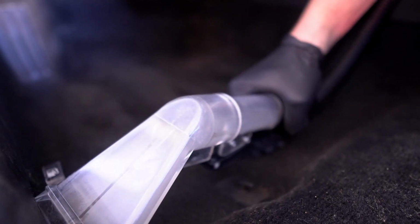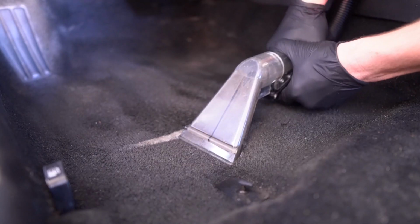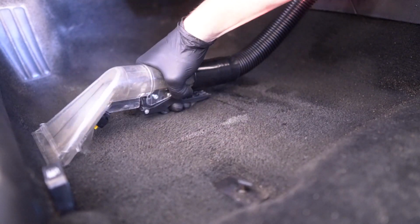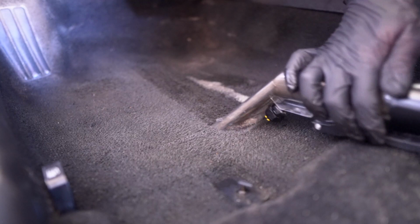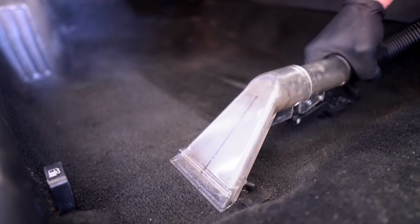Carpets are black, so you don't see a lot of the stains, but there's clearly so much dirt and so much ash just coming right out of these. As you'll see, the more I extracted and agitated, more dirt and sand just kept getting kicked up on these carpets, so every once in a while I would go over again with the vacuum.